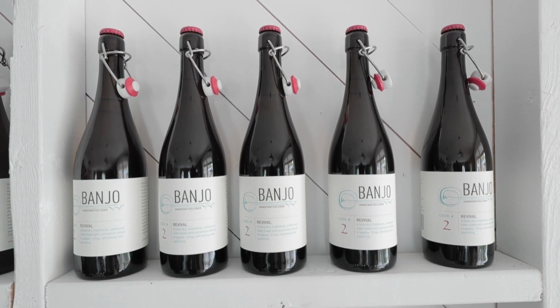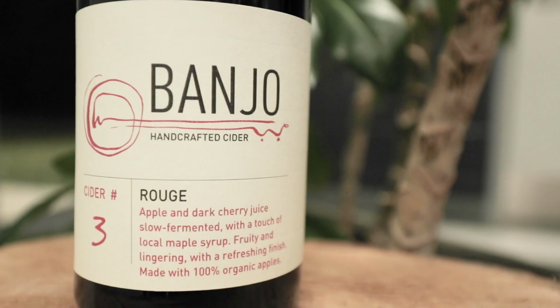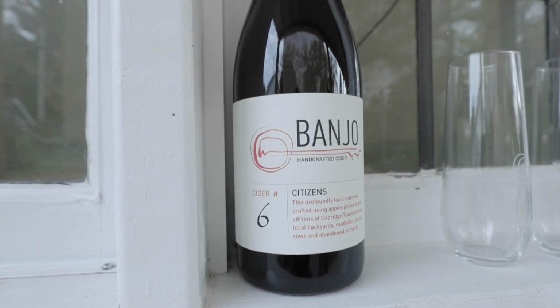We have, starting from a bone dry cider, our number 2 is called Revival. And it's kind of like a champagne, that kind of crisp, dry, refreshing sort of cider. And then on the sweeter end of things, we have our Rouge, which is one of our more popular ones. It's fermented with cherry juice as well. And then we add a touch of local maple syrup, and it's just a sparkling, refreshing cider. In a similar kind of sweetness is Dueling Banjos, and that's got crab apple in it as well, fermented crab apple. And then in between, we have the Citizen Cider, which is from the apples that the community pressed. And we also have our Doppelganger, which is dry hopped, and it's got buckwheat honey for maltiness, so it's a little bit more like a beer for the beer lover.